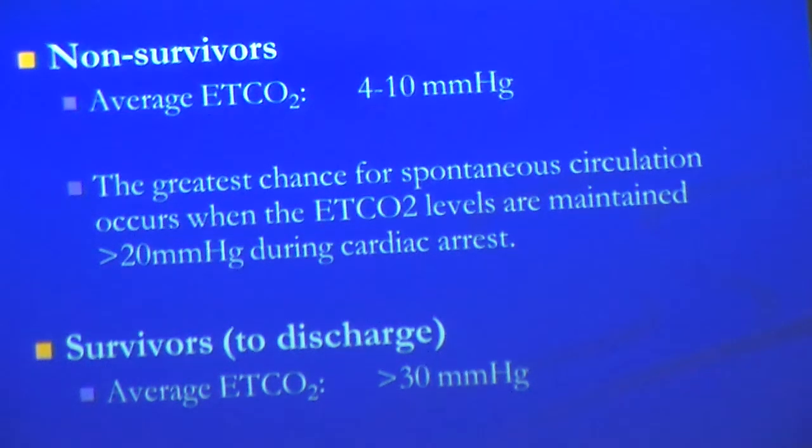So what it's helpful for is, if you're still getting ETCO2 above 20, then you actually know you've got some tissue that is still metabolizing while you're doing CPR. This is somebody we have a better chance of resuscitating. It's not that the CO2 actually made them survive. It's just purely a reflection of the fact that we've got something going for us.